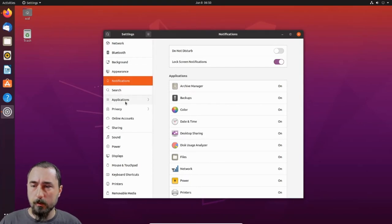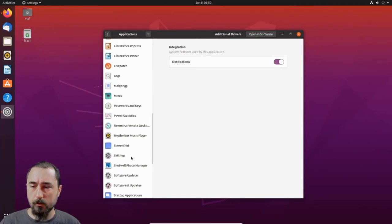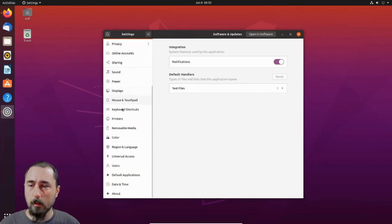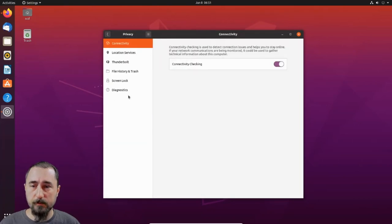Next, you'd want to go down to applications, and then scroll down to software and updates. Here you want to make sure the notifications are on. This will tell you every time there are updates for your operating system. That way you know exactly when to update your system. And then the last thing to do in the settings is go down to privacy.